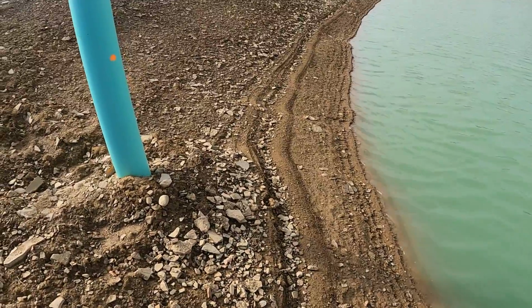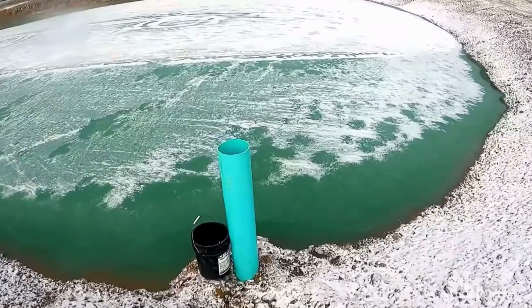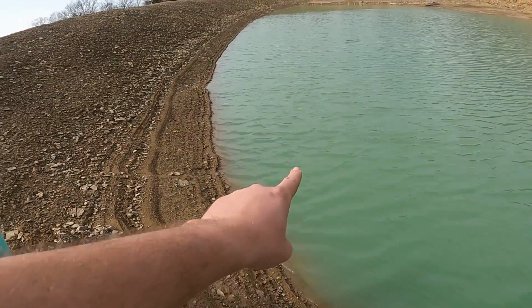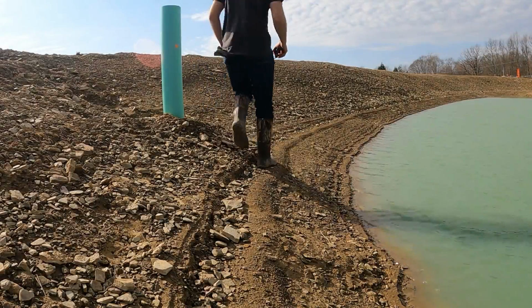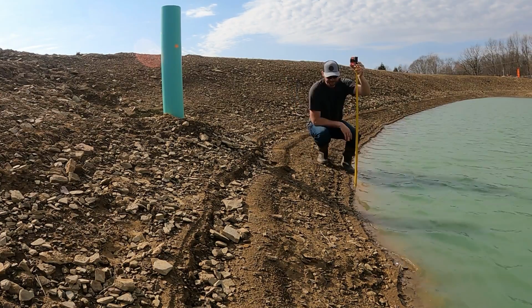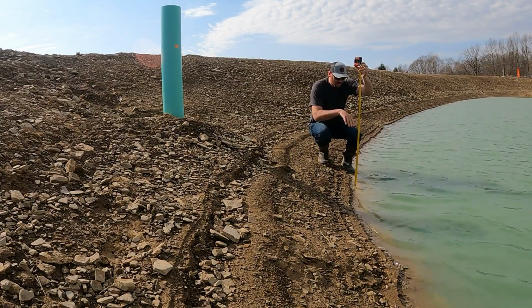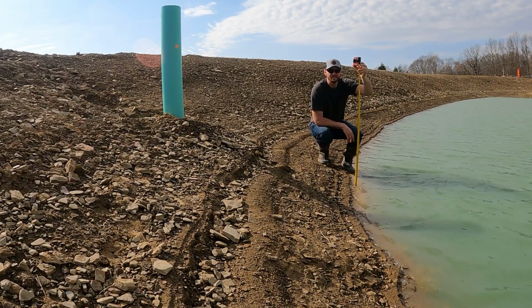Now, like I said, this winter, that water level was just about to where the standpipe's coming out of the dam. It was somewhere right in there. So what I'm going to do is grab my tape measure and just eyeball it from the water level up to what I think is level to where the water level was prior. Yeah, I'm going to say that's every bit of 2 foot 6 inches right there in 30 days.